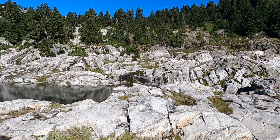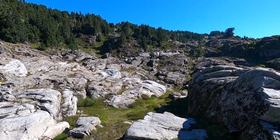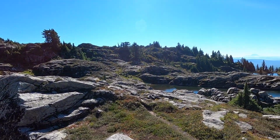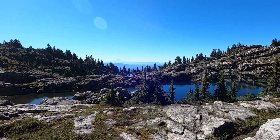This area up here, I think Dan said it was called, is a pretty awesome area. It's just everywhere you go, you're surrounded by awesome granite, stone, and little lakes and ponds everywhere. And then looking straight out, you got Mount Rainier out above the ponds.